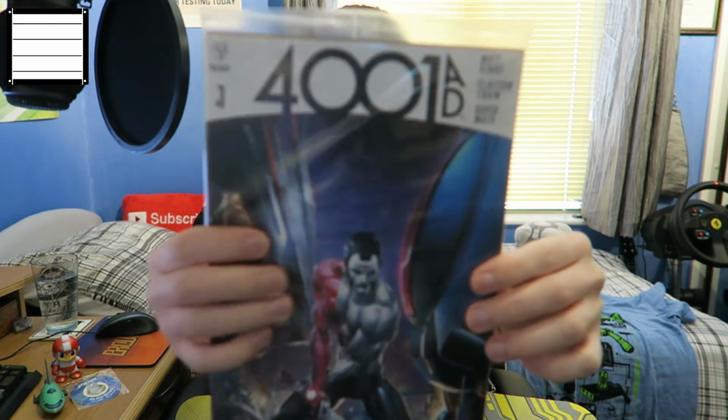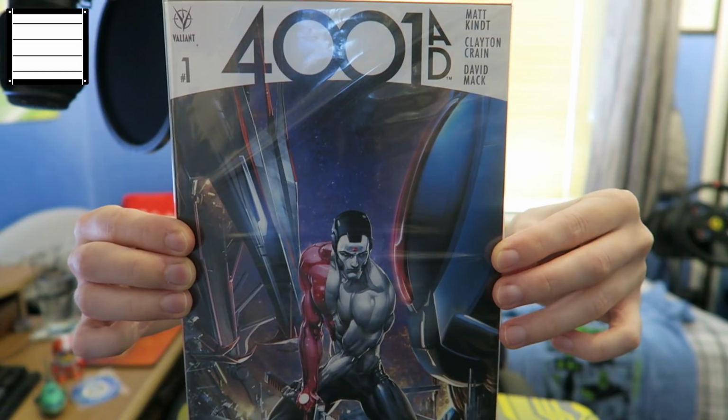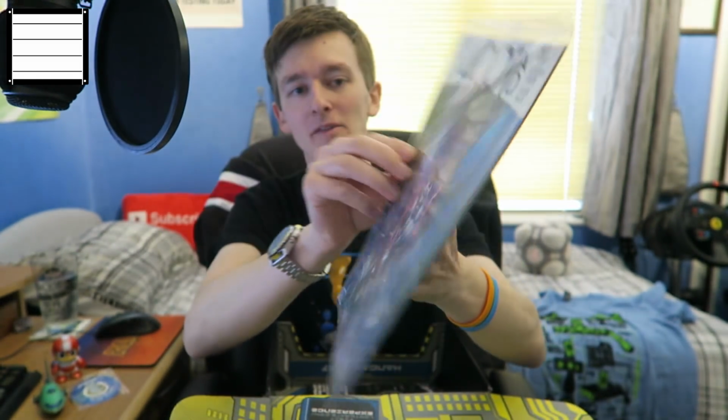And finally, we have a Loot Crate exclusive comic book, 4001 AD. I don't really know much about this. This is lost on me a little bit. Maybe you guys will know the reference to this, but a Loot Crate exclusive usually means the cover is an exclusive cover variant. But yeah, comic book.